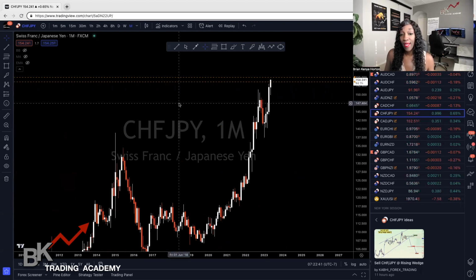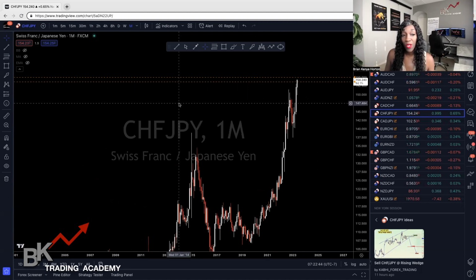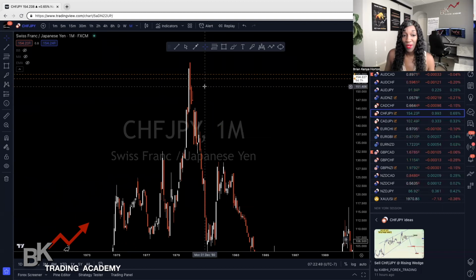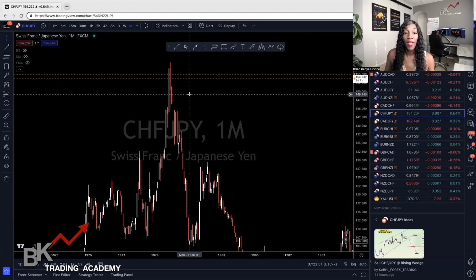So when looking at setups like this, you need to be mindful of this. Of course, you can look at the turning point. So even if we go out left, and I even have alerts up here, you can see them if you can see them, but I have an alert here.